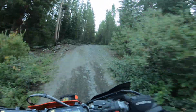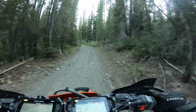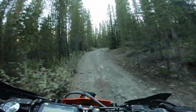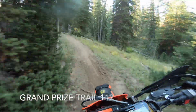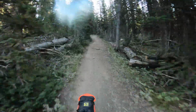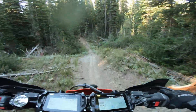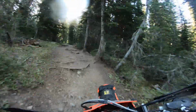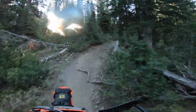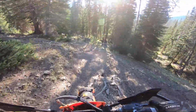Really fun. And that's a pretty good time. About to hit the Grand Prize Gulch Trail. Alright, we're cruising along the Grand Prize Gulch Trail. And our next CP is the Grand Prize Gulch CP. Grand Prize Gulch Trail, pretty fun so far.